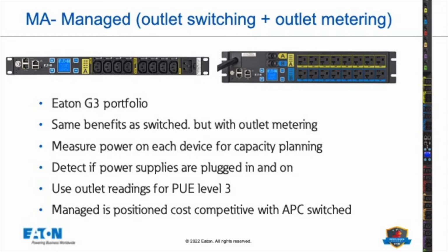The reason we did that is when we go head to head with APC or other players in the market, we say, okay, your switch product is comparable in price to our managed product, but we have the added feature of outlet level metering. So we use that as a differentiator to help close deals and to sell the benefit of that. The thought was it puts our competitors at a disadvantage, because when people use and like that feature, they're not going to want to go back to switched.